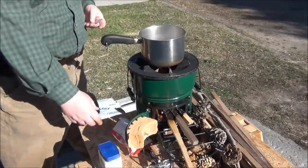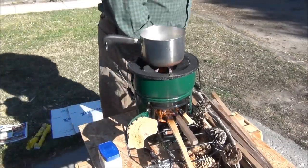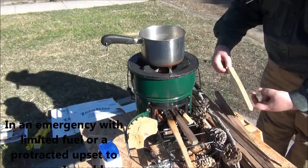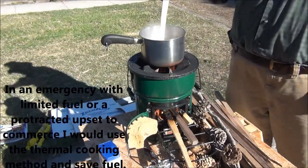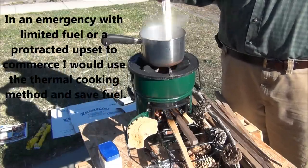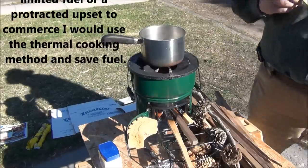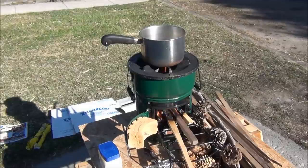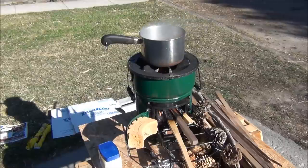I'll just go ahead and add my noodles. Find myself a relatively clean stick. Stir. Of course, this relatively clean stick could be a wooden spoon, or it could be any kind of cookware that I've got, any kind of spoon that I have. In my case, I don't mind a little Boy Scout seasoning in the form of some wood.